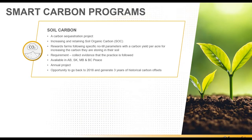Our Smart Carbon program is essentially focused on soil sequestration and carbon sequestration, in retaining that soil organic carbon. It rewards farms for following specific no-till parameters with a carbon offset per acre by increasing that carbon stored in the soil. So it really becomes about getting the carbon into the soil through crop growth, and then maintaining it there by reducing the disturbance of the soil.